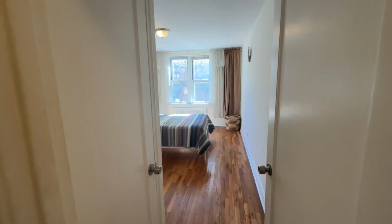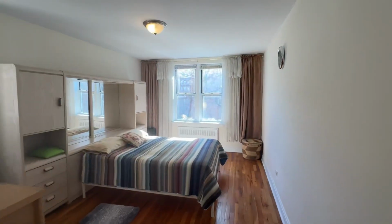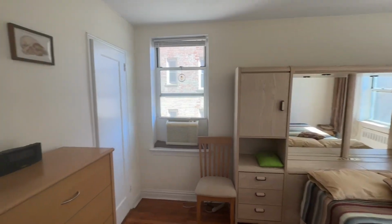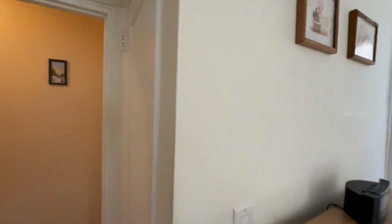And the bedroom. Again, really nice sunlight coming through. On the corner, you don't share any walls. One large closet, very deep here. See how deep it is there.